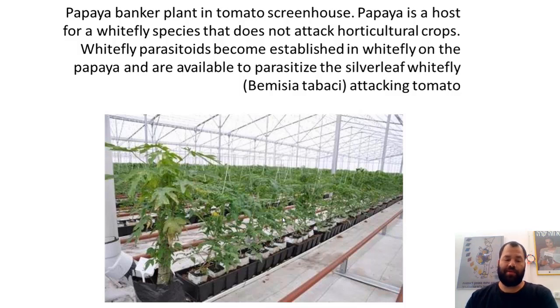So to solve this problem, we can plant the papaya tree and maintain a population of an alternative food source, in this case, aphids that are not dangerous or marginally dangerous for our crop, and thus we can maintain the two populations at a good level.